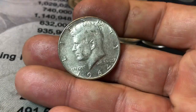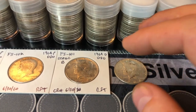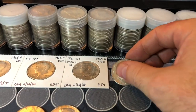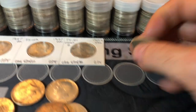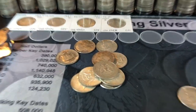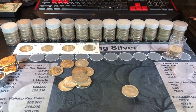wow. Too bad once again, it's not in the greatest shape. I'll get it flipped up next to this one. I'll let you know on the next clip whether it was stage A or stage B. But that's two of the harder to find FS 101s, and I have one in much better shape already in my collection. So it's nice grabbing a couple more. I'll be back if we find another variety or a 64 Kennedy wrap-up.